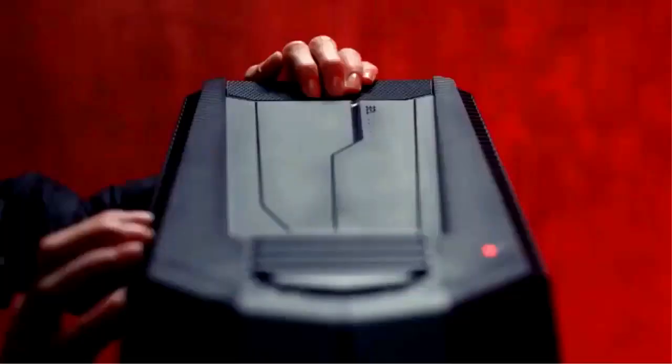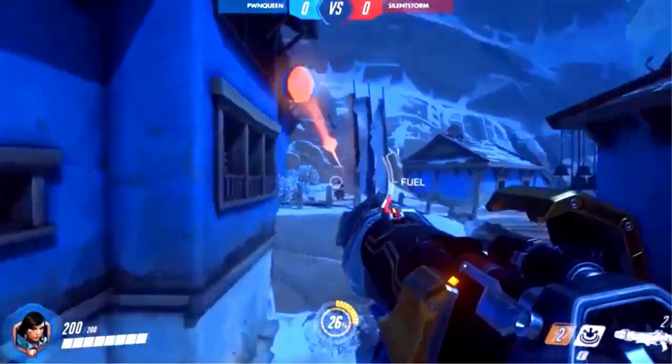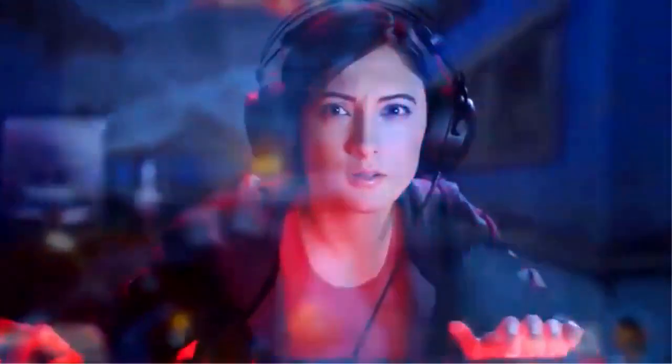With longevity in mind, we designed the OMEN desktop for upgradability that future-proofs this machine. Harness the power of total domination with the new OMEN desktop.